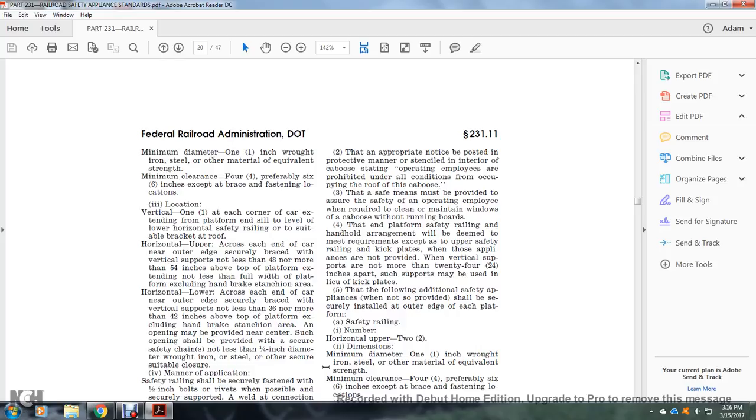All right. An appropriate notice is to be posted in a permanent manner and stenciled in the interior of the caboose, stating operating employees are prohibited under all conditions from occupying the roof of this caboose. Safety means must be provided to ensure the safety of the operating employee when required for cleaning and maintaining windows for the caboose without running boards.